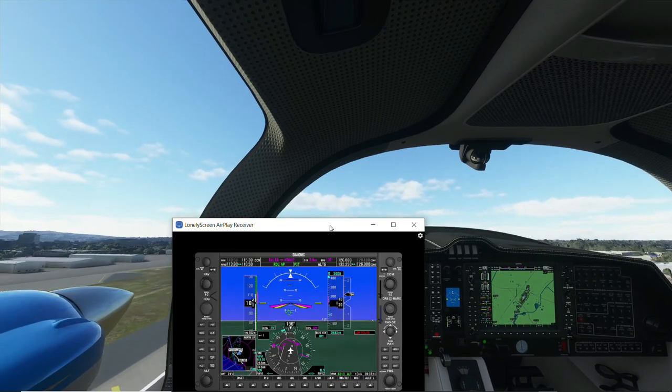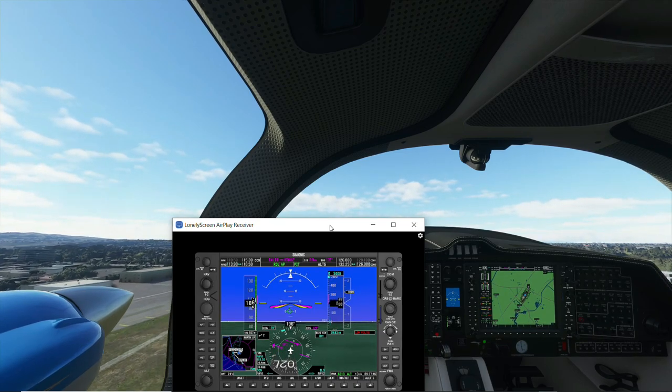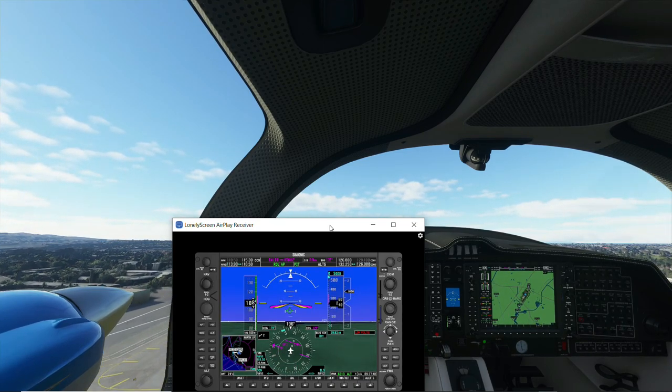Autopilot on. It's kind of maintained the roll and pitch. Gear up, positive rate, lights off, choose the power.